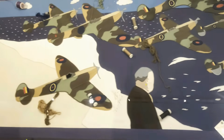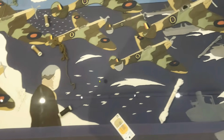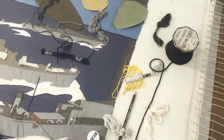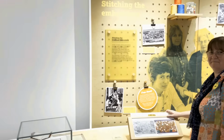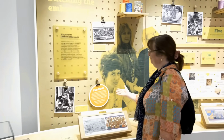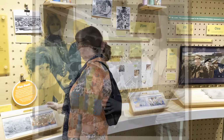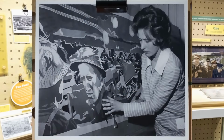It was actually Wendy who made this display of one of the panels being worked, so it shows all the fabrics for the applique, some of the threads that were used, and also breaks down the processes that we used to construct the different layers. And it was lovely to see a couple of pictures of Wendy up in this section too. She passed away way too early from cancer, so I want to leave you with a little story about Wendy and her special contribution to this embroidery.